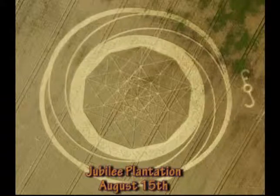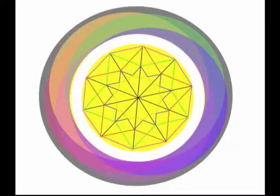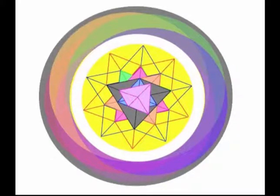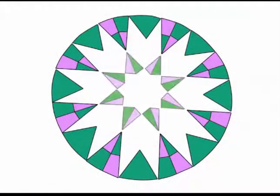Jubilee Plantation design remarks again the importance of the pyramid. 27 pyramids, well calculated and diagrammed in an amazing geometric pattern, tell how transcendental the shape is. Warwickshire, July 11. Another elegant geometric design, 24 pyramids in a very delicate formation.